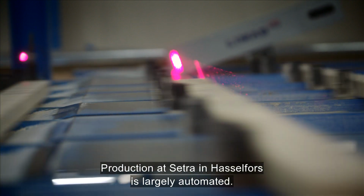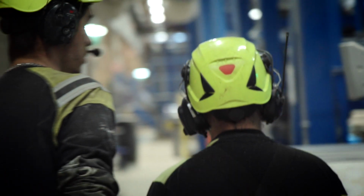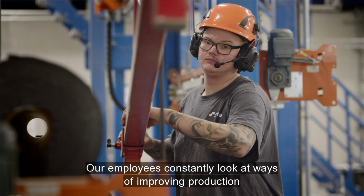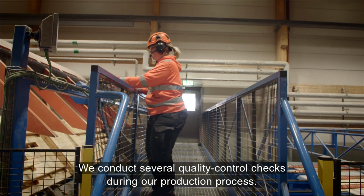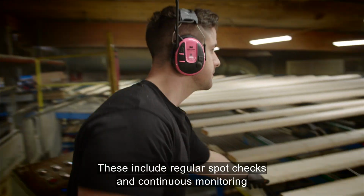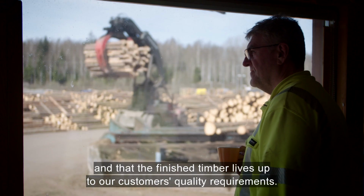Production at Setra and Hasselfors is largely automated. However, our competent and dedicated employees make sure the job gets done correctly. Our employees constantly look at ways of improving production to achieve our ambitious targets. We conduct several quality control checks during our production process. These include regular spot checks and continuous monitoring to ensure that everything is running smoothly and that the finished timber lives up to our customers' quality requirements.